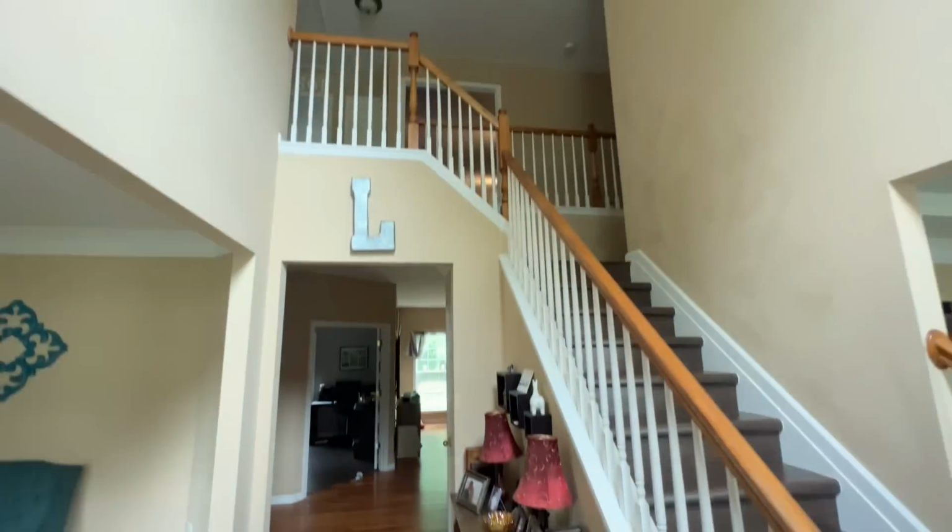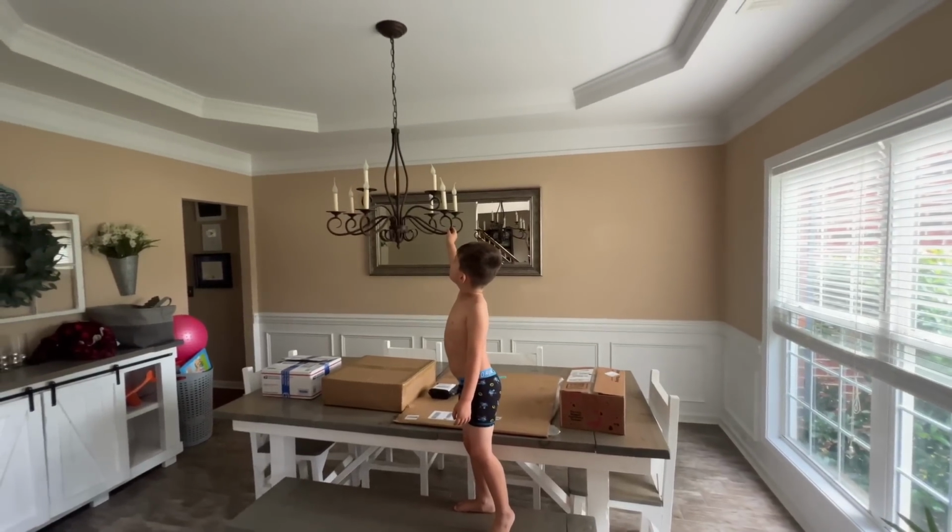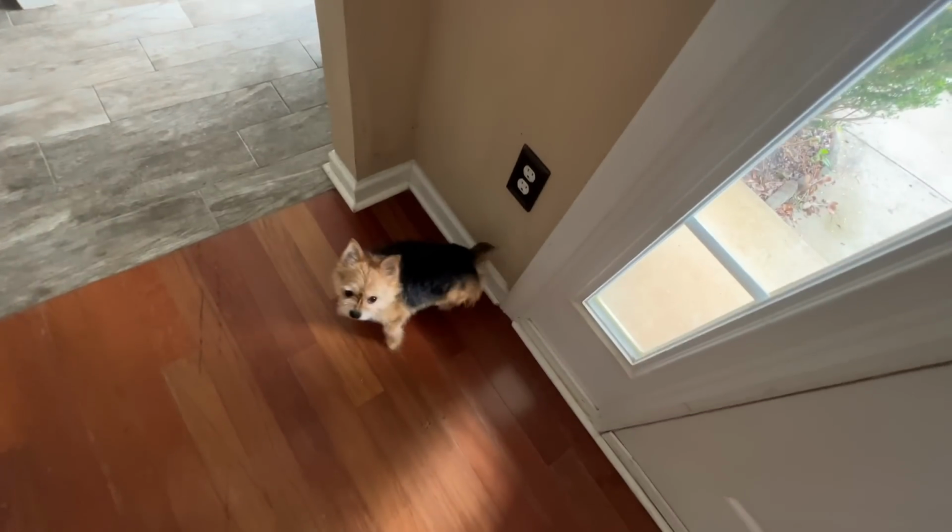What is this? K-L-I-M? What is that? All right, well, let's see. But I want to try a little bit of this. I think one of these boxes has something I've been waiting for. Oh, it does move. We need a new chandelier. Tiki, get on that. Get a new chandelier.